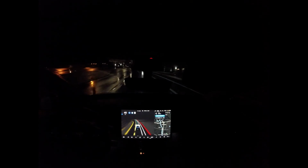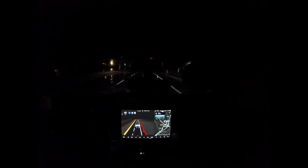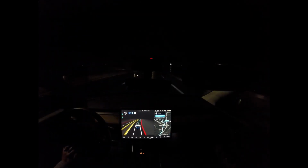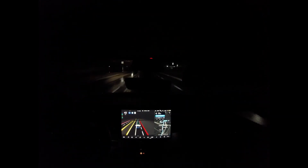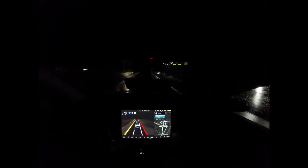Alright, so I guess earlier when I thought the speed limit change detection was quicker, that was more so because I was turning into a different street and probably using map data rather than the vision. It kind of slowed down a little bit for that curve. Didn't need to. It was already pretty much past the apex.